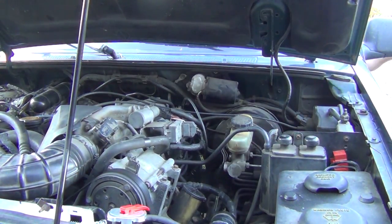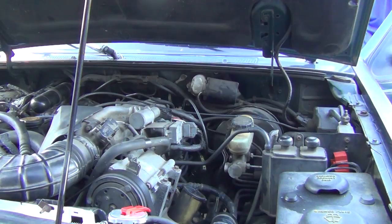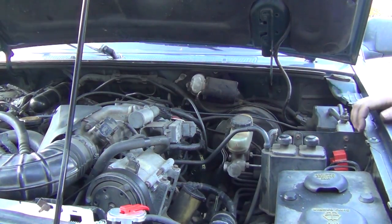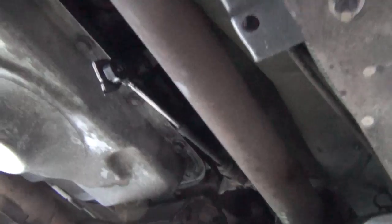Does it stumble? Yes, it still stumbles. There's the possibility of a clogged fuel filter. I can't get under this thing, so you guys are gonna look up in here and tell me what you see. It's probably gonna need a fuel filter. Good God, look, it's a mess under here. Look how much oil it drips.